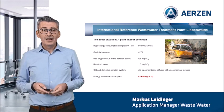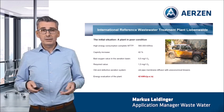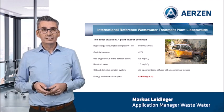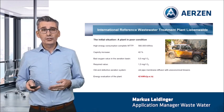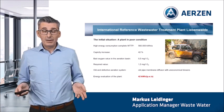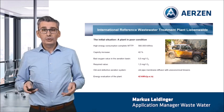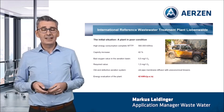At first, let's go into the past. In 2018, we found a plant in very poor condition. Liebenwalde was one of the worst wastewater treatment plants regarding energy efficiency, and the plant had no money to change it. Let us look now to the operating data in 2018.